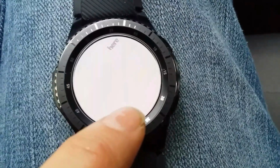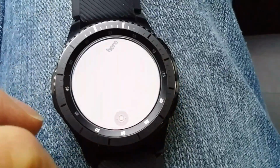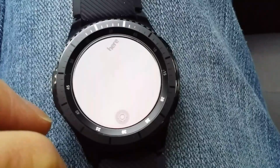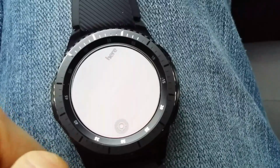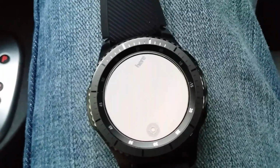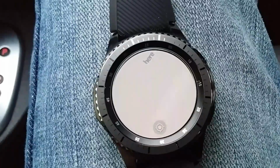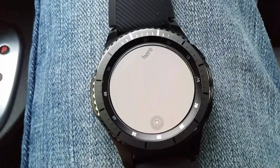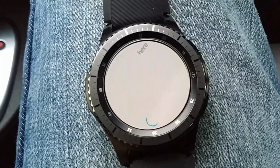So you press this wee target to find your location. It's asked me if I want to enable location on the phone, so I've just said yes at this point to try and speed things up. But as you can see, it's a bit clunky at the moment, unless I'm doing something wrong, which maybe some of you guys will be able to tell me.